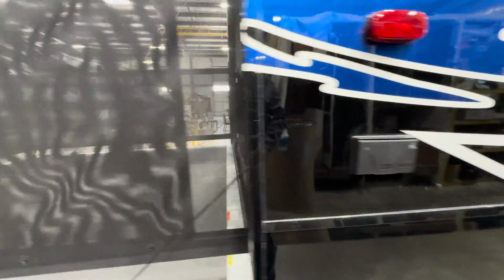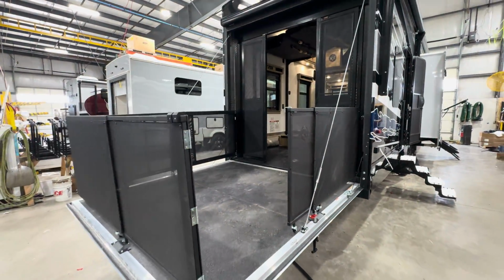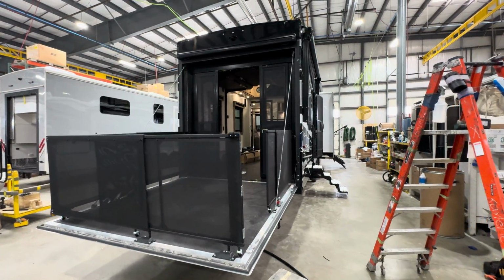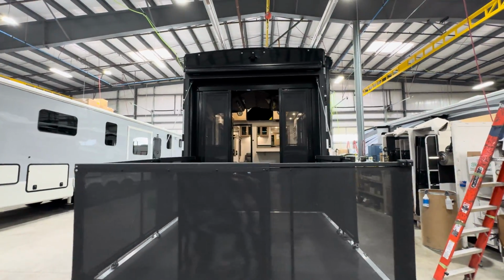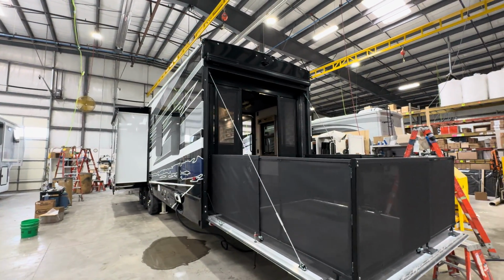So if you want to plug in whatever devices you're using, you got the ability to do so. The screened-in back patio, again, nice for cards, nice for family, just to come back here, kick it, and chill with the Girard awning over top, along with that back half of that camera system.